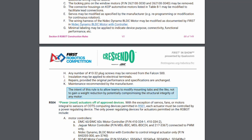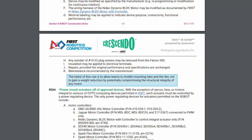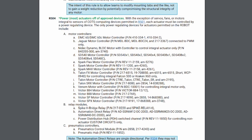G. Minimal labeling may be applied to indicate device purpose, connectivity, functional performance, etc. H. Any number of 10-32 plug screws may be removed from the Falcon 500. I. Insulation may be applied to electrical terminals. J. Repairs, provided the original performance and specifications are unchanged. K. Maintenance recommended by the manufacturer. Blue box. The intent of this rule is to allow teams to modify mounting tabs and the like, not to gain a weight reduction by potentially compromising the structural integrity of any motor.